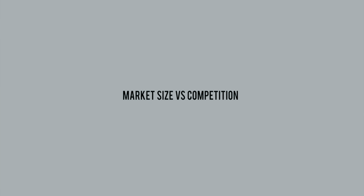But the first point is market size. And this just comes down to evaluating, using the tools at our disposal to determine, are sales actually flowing for the product we're looking at? Is there revenue being generated? Are people actually buying the products in the market that we are looking at getting into? The second thing is market size versus competition.